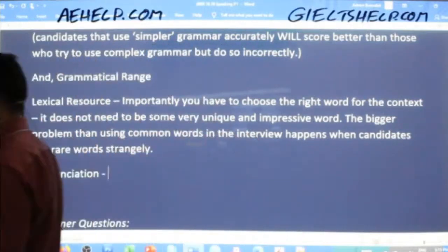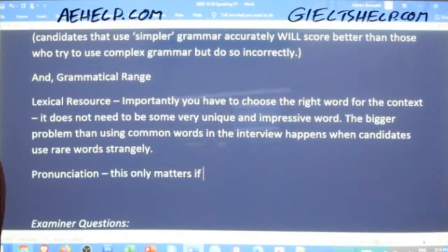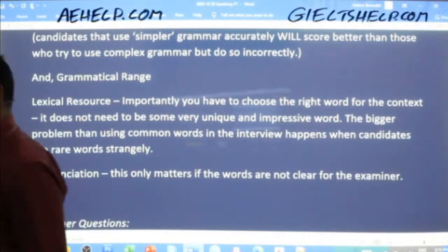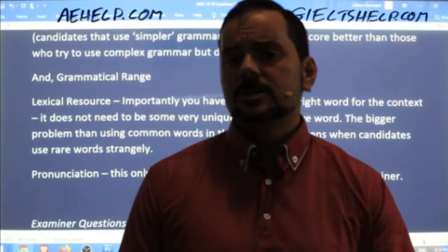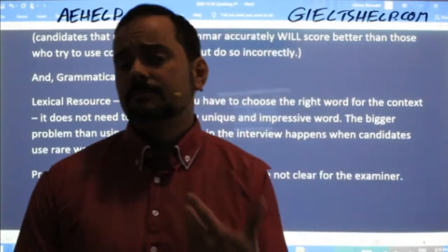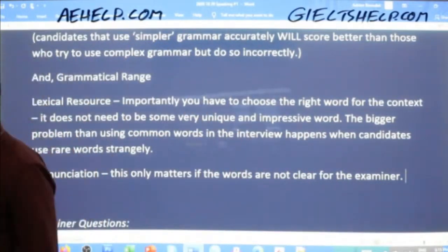So pronunciation is actually kind of the least important. This only matters if the words are not clear for the examiner. So if the examiner doesn't understand, if they're like, huh, what are you saying? Yeah, then you'll lose marks. But as long as they understand what you're saying, you don't lose marks. Okay? All right. So keep these in mind.